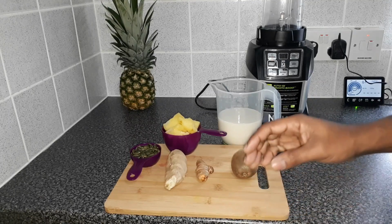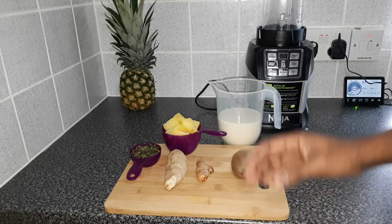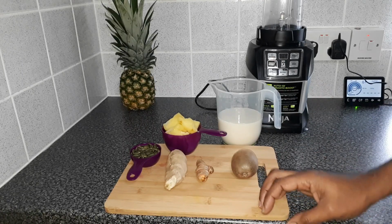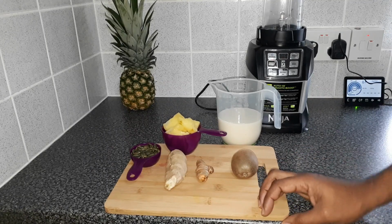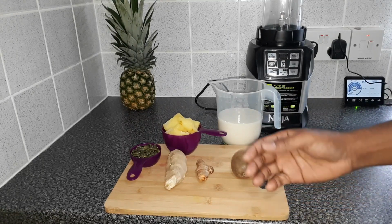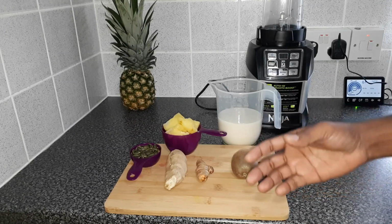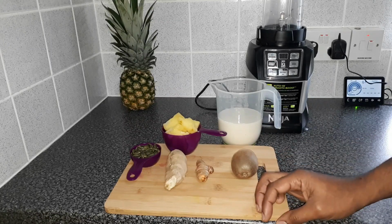Today now, I'll be making an immune system smoothie. The reason why I'm making this smoothie is because this time of the year, a lot of us catch a lot of cold, catch a lot of flu and other stuff, because our immune system might be a bit weak and it might need that extra push in order to fight off all of them cold and flu and other stuff that we keep catching.